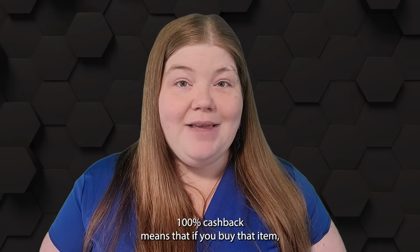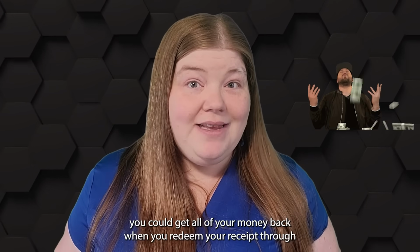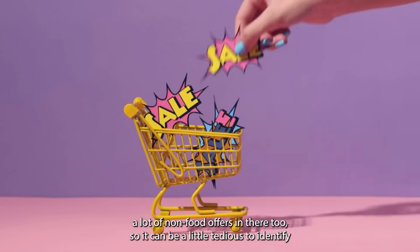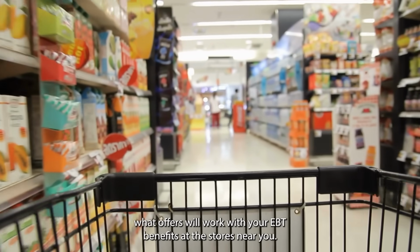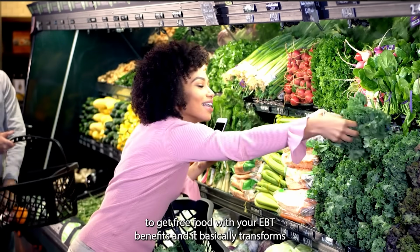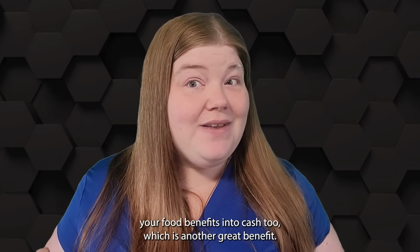100% cashback means that if you buy that item, you could get all of your money back when you redeem your receipt through Ibotta. That means it's basically free. These offers change all the time, and there's a lot of non-food offers in there too, so it can be a little tedious to identify what offers will work with your EBT benefits at the stores near you. But if you find eligible items that you'll actually eat, it's a great way to get free food with your EBT benefits, and it basically transforms your food benefits into cash too, which is another great benefit.